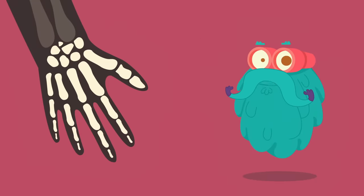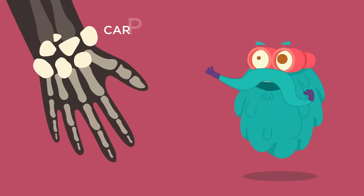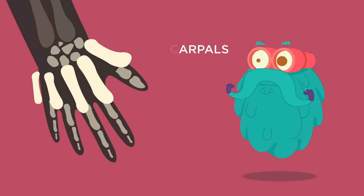Your palm consists of three groups of bones: carpals, metacarpals, and phalanges.